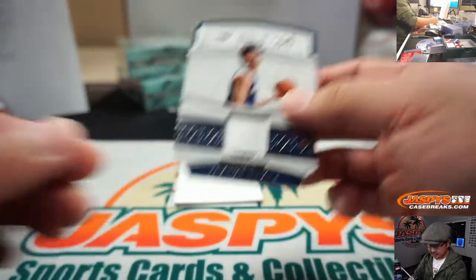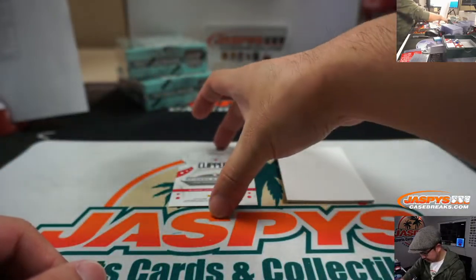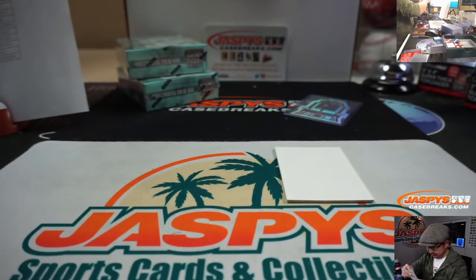Jackson Hayes jersey. That'll go to the Pelicans. That'll be for C.J. Monroe. Mifondu Cabanelli, die-cut autograph, David Bruins, 68 out of 75.